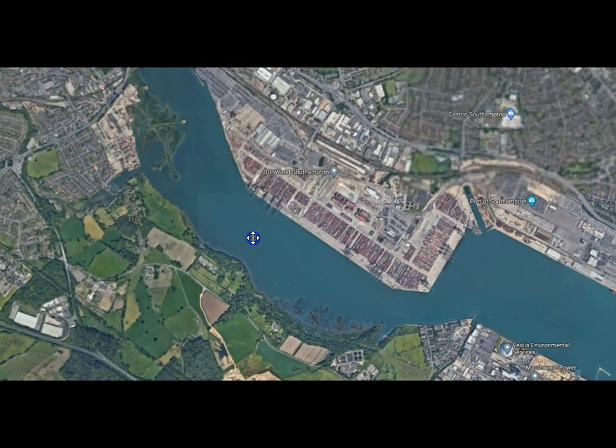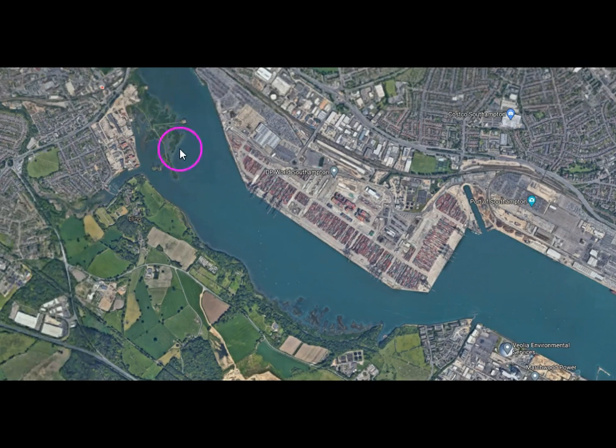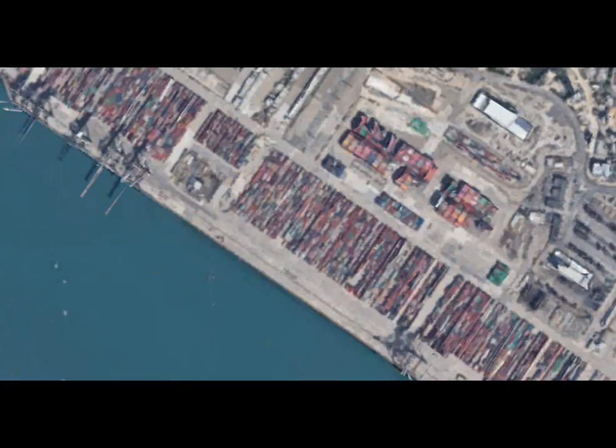Oh, there's an island there. Look, James. Well, an island. Go out there. Look, what's that? It's like a little causeway or something. See, when you zoom in, it takes you miles away. That's the container port. That's Southampton Docks container port. I know that from going there several times.